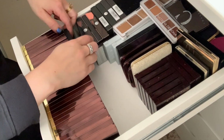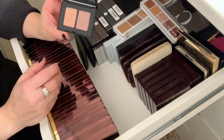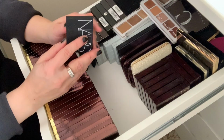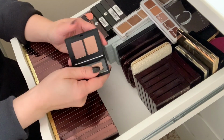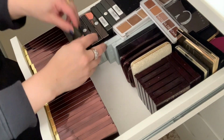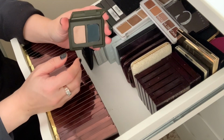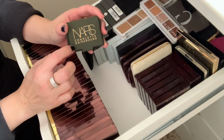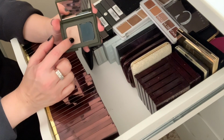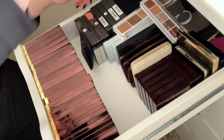All right, I have some duos here from NARS. This is the newer formula in Kalahari 2. I really love this new formula, and I love this duo. So I'm keeping that. This is the NARS Charlotte Gainsbourg duo. This was a limited edition collaboration. And this shade is so, so pretty. So is this navy blue. This is just a great duo. So gonna hold on to that.